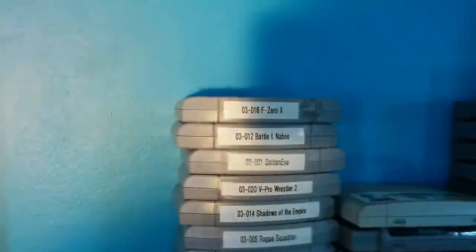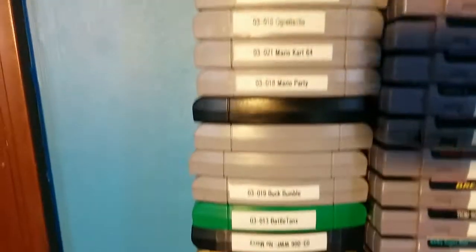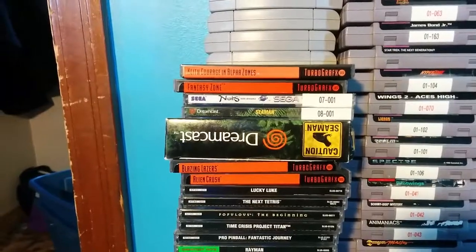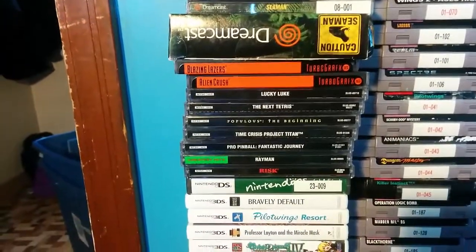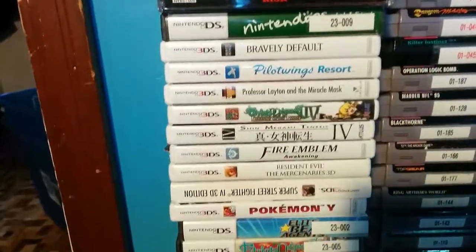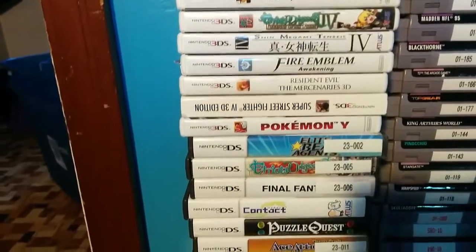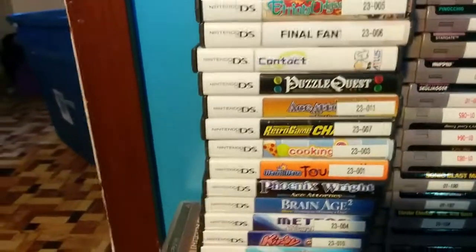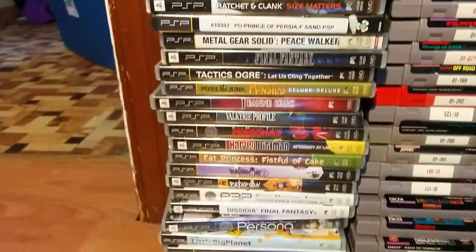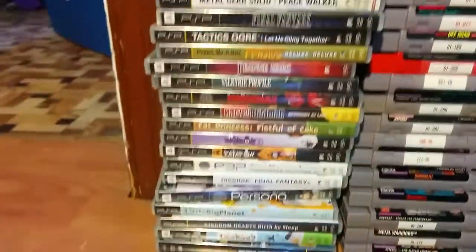So right here we have a whole slew of Nintendo 64 games, and that comes onto some random discs. So you got some TurboGrafx 16, some Dreamcast, and some PlayStation. So obviously not big systems in my collection. Jumping down, we got a whole slew of 3DS games, followed by some DS games, and then down here we've got my PSP collection. So those are just the ones that I have got the boxes for.